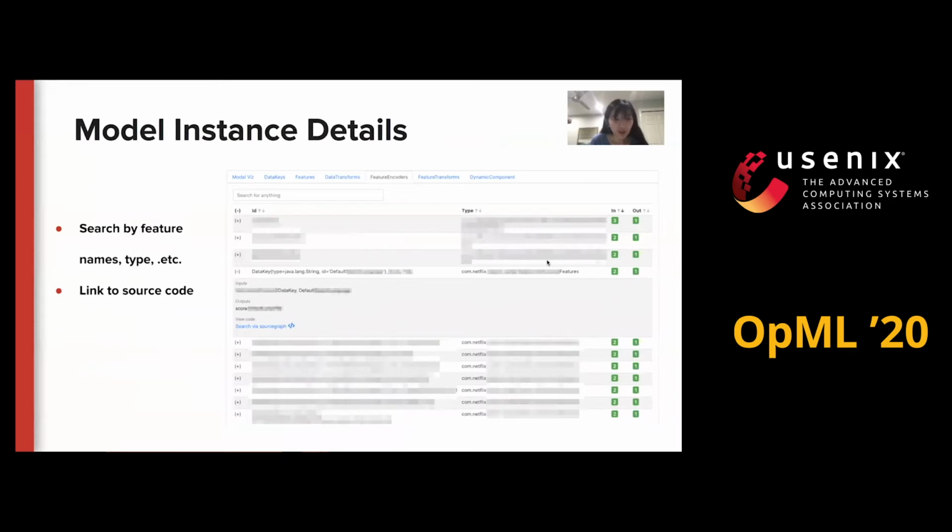To get more details about the transforms and features on Runway UI, there are detailed table views on different tabs. For example, here is a screenshot of the feature encoder tab. You'll see all the feature encoders used by this model instance. And if you expand a specific feature encoder, you can see details like the inputs and the outputs. There's also a link to the source code of the feature encoder.